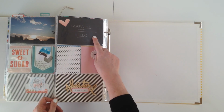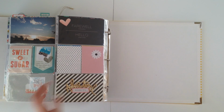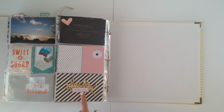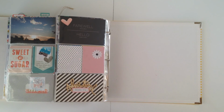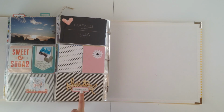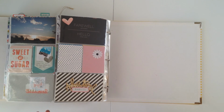So this came in the December kit, and I was finally able to use that. And then I just kept with the black and white and pink and did a little stamped tag. So in the February Life Pages kit, it comes with a stamp set that includes this label, which is so awesome because I love labels, obviously, as you can tell. So you can stamp a label any colors that you want, and I just trimmed around it, and it turned out looking like a printed label.